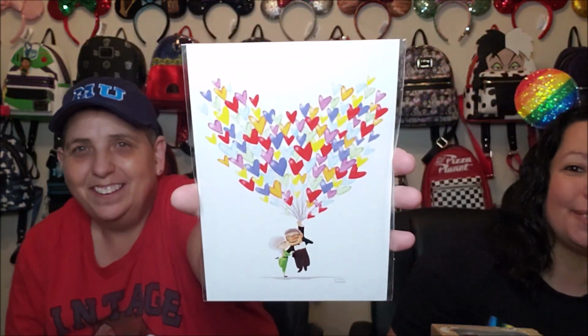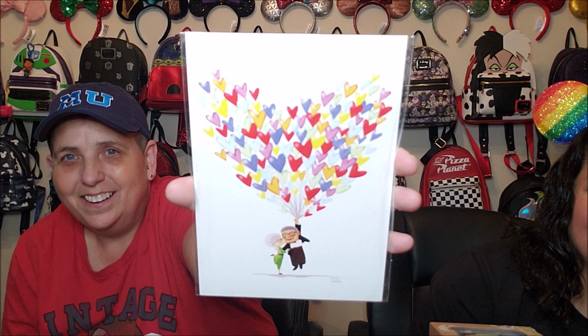Whoopsies. So we have one more item in here, actually, which I did not see, and it's totally understandable why I didn't see it. But this is a Wonderground Gallery for $5.99, and I haven't seen it yet. We love Wonderground Gallery, though. Yes. Are you ready? Yes. And oops. Oh, it's up! Oh, it's Carl and Ellie! Oh, that's so cute! That's cool. That's going to look really good framed on our art wall.